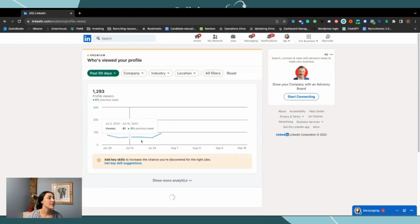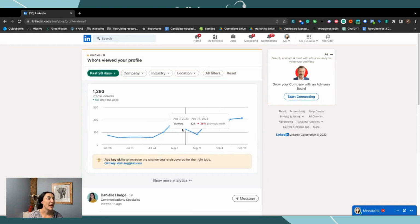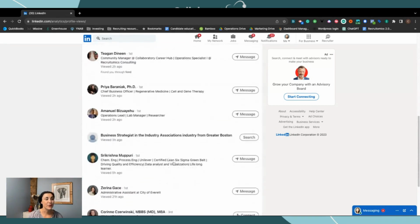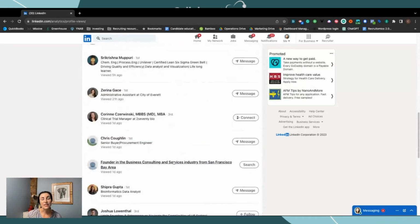So let's go into viewers. Here you can see again over time how many profile views you have. What's really interesting is that you can see who viewed your profile in some cases. Now, this depends on a few factors like how connected you are to them.